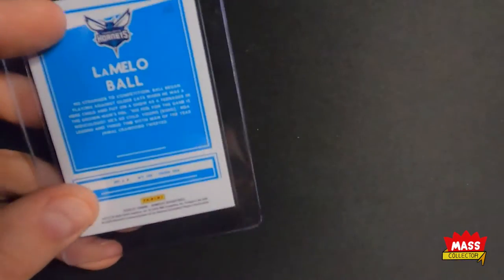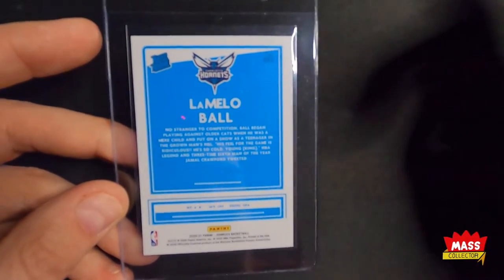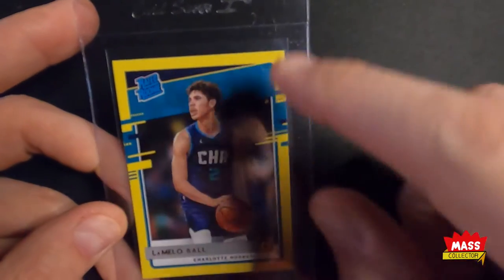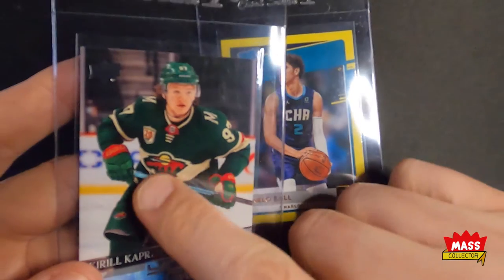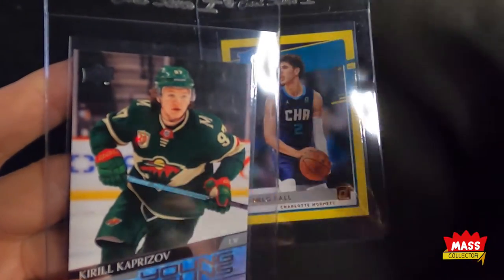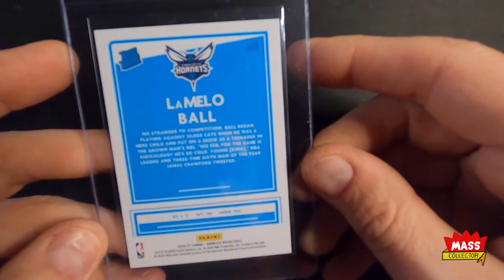I also put these in for custom labels, so I'm going to put a little note on the packing list as far as what I would like to see for the label. This one here, I just want to see the same type of colors and patterns up here on top. Make it look just super sick. On the Kaprizov, I was trying to find maybe a wolf howling at the moon or something like that. We'll see what happens there. But yeah, this one is in really nice condition, sending it in.